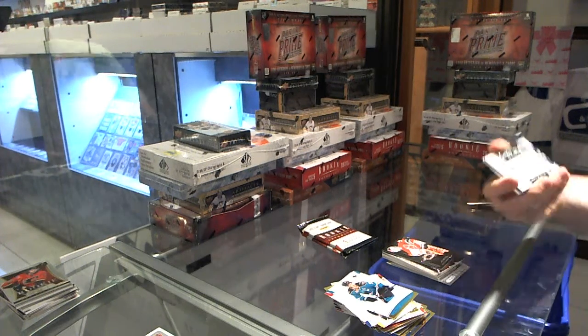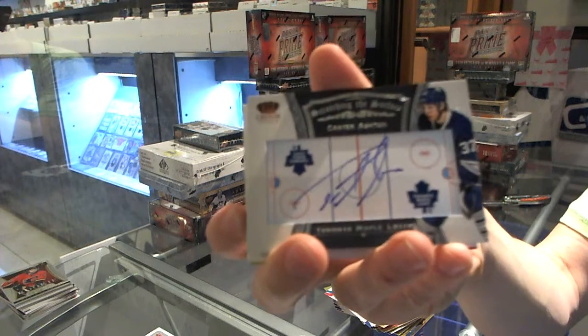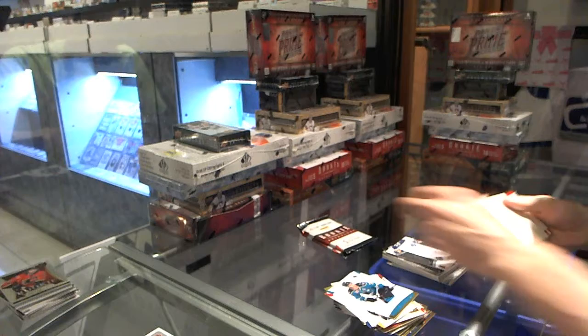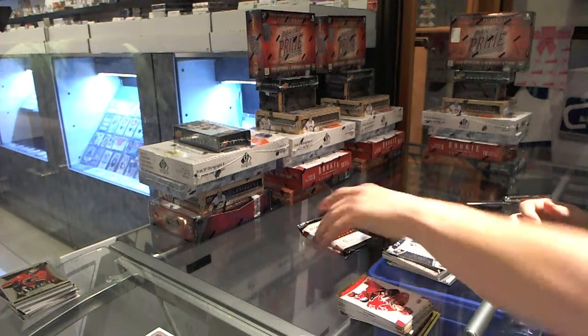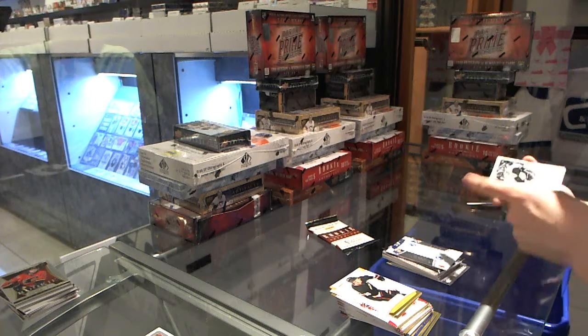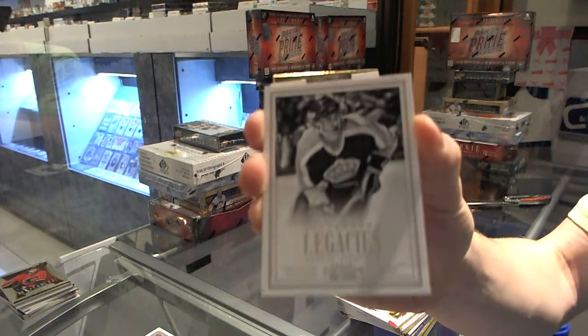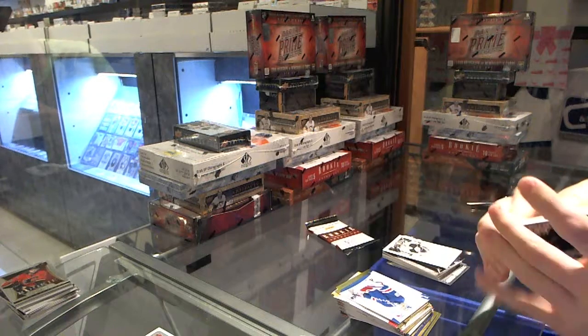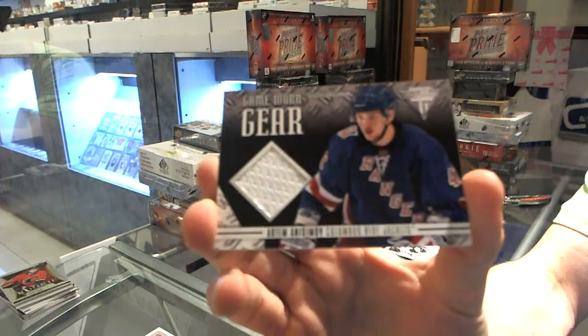We got a Scratching the Surface Signatures for the Toronto Maple Leafs, Carter Ashton. We've got a Legacies to $9.99 for the LA Kings, Bernie Nichols. And a Game Gear jersey for the Columbus Blue Jackets, Artem Anisimov.